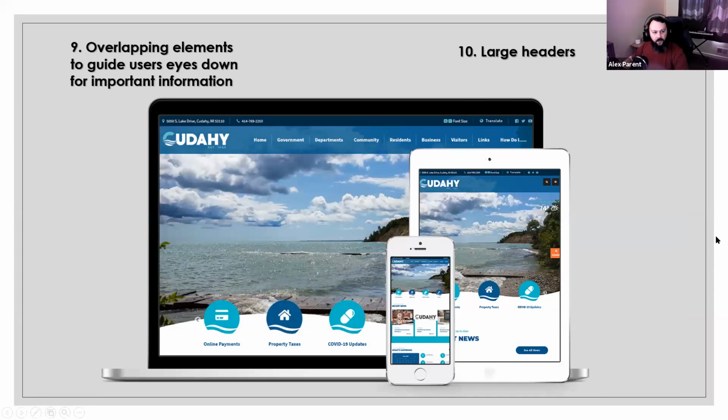Next, we have overlapping elements. This is a tool that I like to personally use as a visual cue to inform the user that there is more information below what they're looking at. Sometimes it comes in the form of boxes or circles overlapping other elements. Another thing that I like to do is maybe have a shape or a curve or something bleed off the bottom of the page that kind of indicates to the user, if you start scrolling, you're going to see the rest of this.